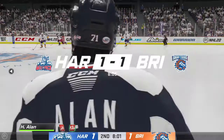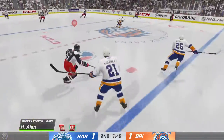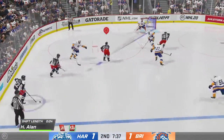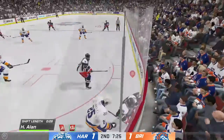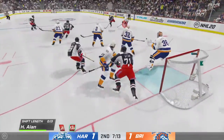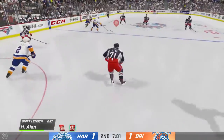James and Ray with you tonight. More than half the period has been played. It's all tied up. And he sends it across to Haley. On the attack along the boards. The Sound Tigers gain possession along the wall. Lets it go. Just wide. Right up the gut. Here they go.